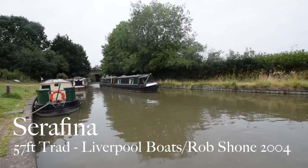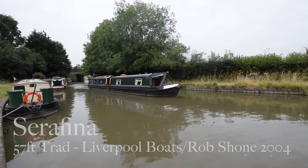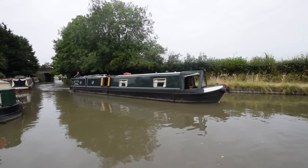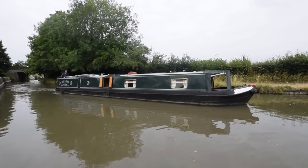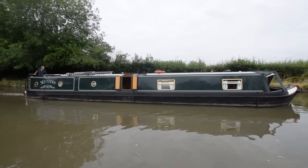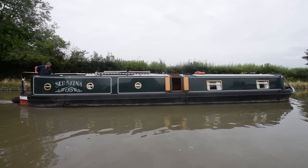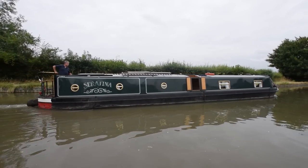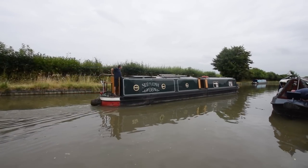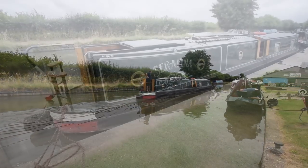Here comes Serafina. She's a charming go-anywhere 57-foot trad built by Liverpool Boats in 2004. The present owners have had her since 2014, and during their tenure with her, they've had Rob Shone update some of the cabinetry in keeping with the Liverpool Boats style. She is fitted out in oak-faced ply to the hull sides and horizontal oak tongue and groove with oak trim to the cabin sides and the ceiling.